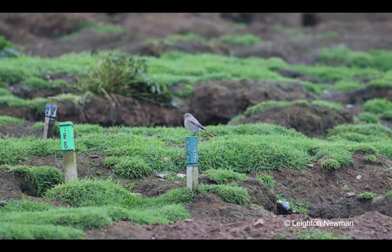Other birds that they got in October time, Lapland bunting, snow bunting, woodlark. Also got a velvet scoter after I left, unfortunately, and firecrest.